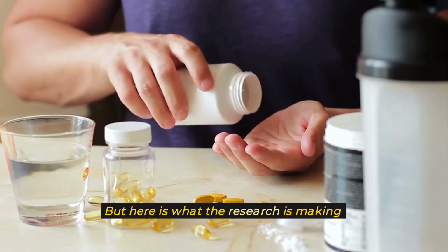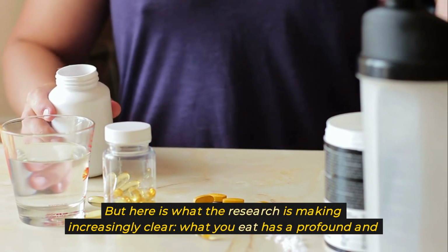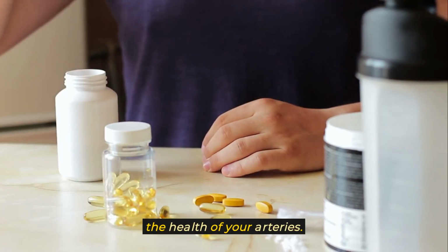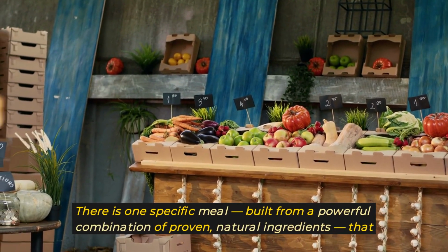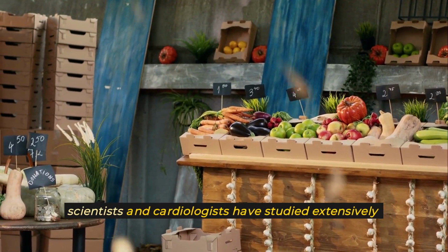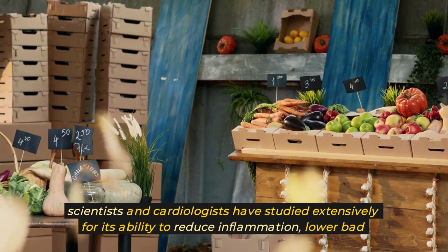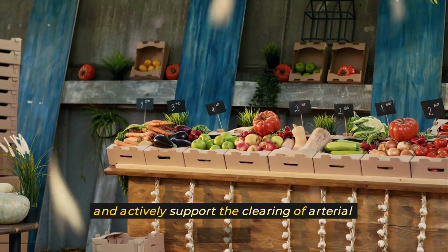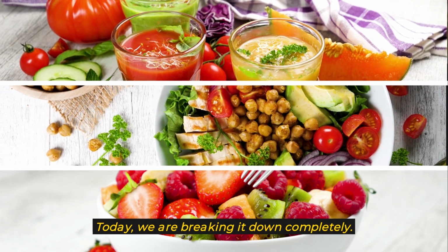But here is what the research is making increasingly clear. What you eat has a profound and measurable impact on the health of your arteries. There is one specific meal built from a powerful combination of proven natural ingredients that scientists and cardiologists have studied extensively for its ability to reduce inflammation, lower bad cholesterol, and actively support the clearing of arterial buildup. Today, we are breaking it down completely.